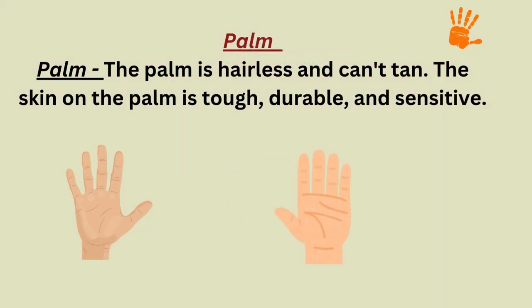Palm helps you hold and lift things. It doesn't have any hair, but it has lots of nerve endings, making it very sensitive. Try feeling different textures with your palm.